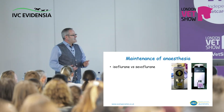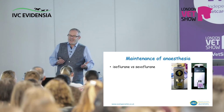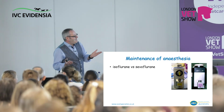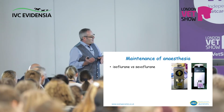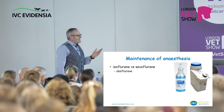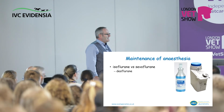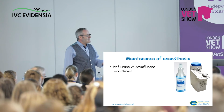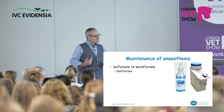For maintenance of anaesthesia, I guess for most of you the choice is between isoflurane and sevoflurane. I don't actually think there's a huge difference between these two drugs. Probably at least 90% of my cases are anaesthetised with isoflurane. Probably about 2% are anaesthetised with sevoflurane. And what we use for all our airway surgeries is a drug called desflurane, which most of you probably haven't come across. It doesn't have a veterinary licence, but it's got the lowest blood gas solubility of any of the inhalational agents, which means it's the fastest onset and fastest offset.